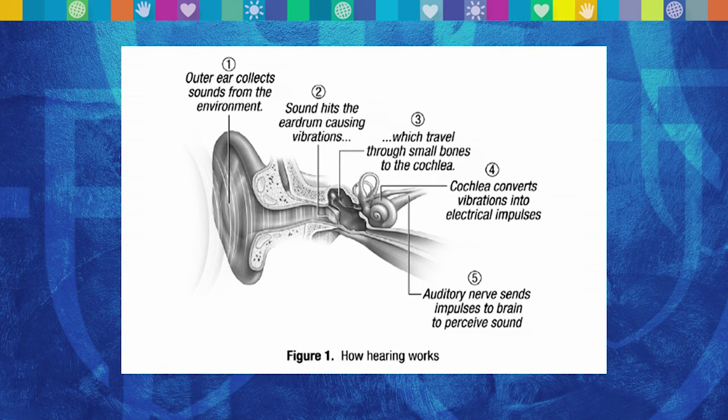So we really think of hearing loss in two different ways. There's that hearing loss that involves the eardrum and the middle ear space. We would call that a conductive hearing loss. And then there's hearing loss in the inner ear, the sensory part. And we can talk more about the different causes in those spaces.